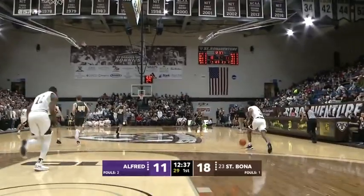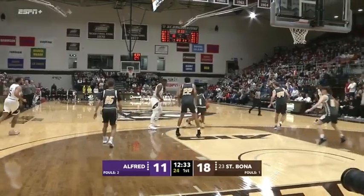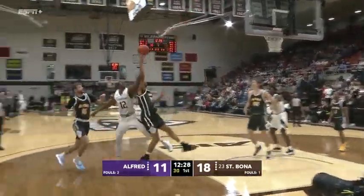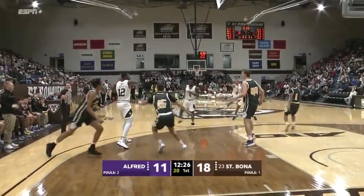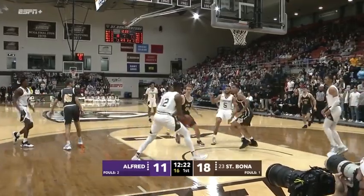Koulibaly gets a rebound on the defensive end. Saw him use that big long frame there to alter that shot. Saizano goes outside for Welch, and Welch's triple from the corner is long. And Kareem Koulibaly on the rebound.